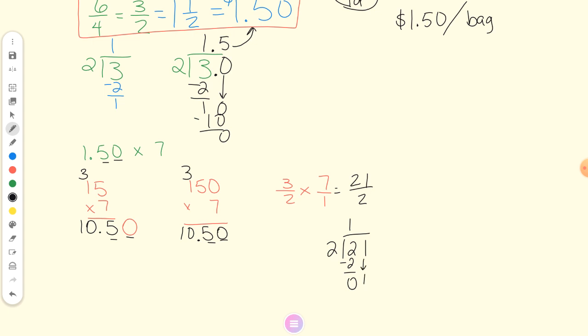Nate, how many times does 2 go into 1? 0 times. So now that 1 is not my decimal, it's my numerator of my fraction. So I can do it as 10 and a half. What is the decimal version of 10 and a half? 10.5 or $10.50.